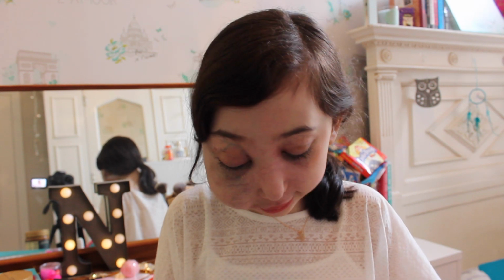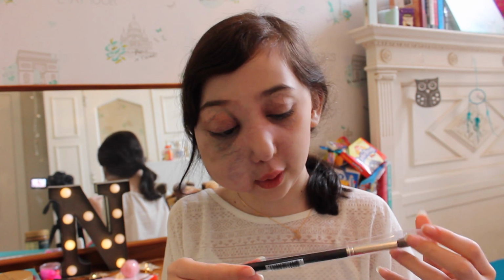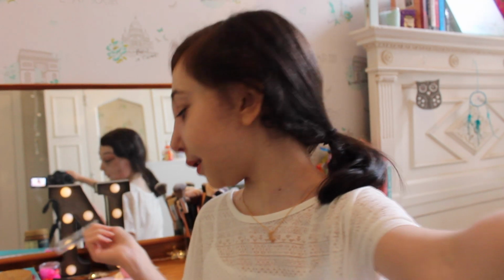Oh, it's a MAC brush. It's an eyeshadow brush, I think, or a concealer brush. I'm not sure. But it's the 286 brush and it just looks like this. And I love MAC brushes, so this will come in so handy. Thank you so much. Okay, on to another thing he got me.